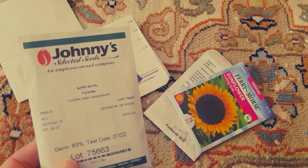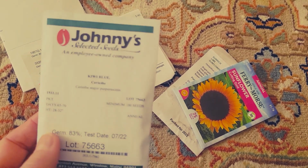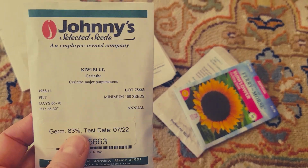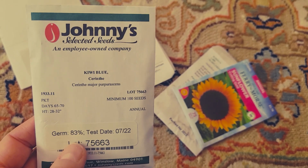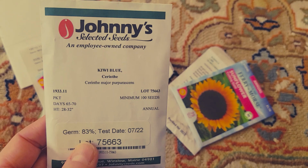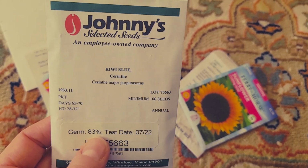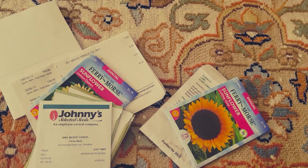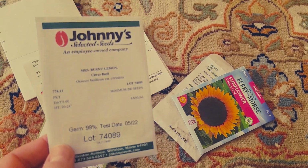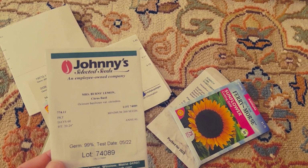I'm really excited to try this flower. It's Cerinthe, and I'm not sure if it's going to bloom in like June or July, but it's called Kiwi Blue, and it's a beautiful kind of dangling purplish blue bellflower type of bloom. And then I'm also going to try for a filler, Mrs. Burns Lemon Citrus Basil.